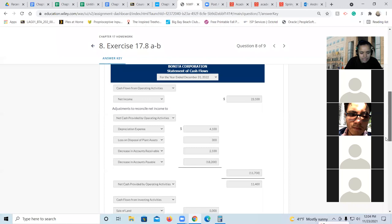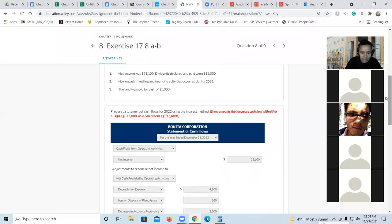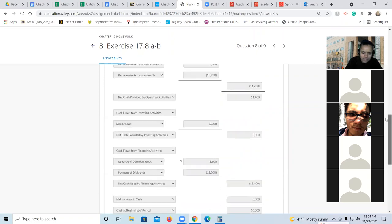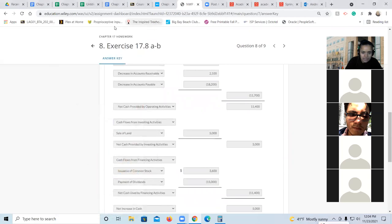Okay, so let's see what's next. Cash flows from investing activities is the next thing. There's only one thing that happened here, the sale of land for $5,000. Cash of $5,000 was received. If you look at all the other assets, it's only land where there was any action. Buildings, nothing happened. So it's just the sale of land, $5,000 is an inflow. Remember, when you sell something, cash comes in. Don't get confused with that. Net cash provided by investing activities, $5,000. You're done with investing activities.